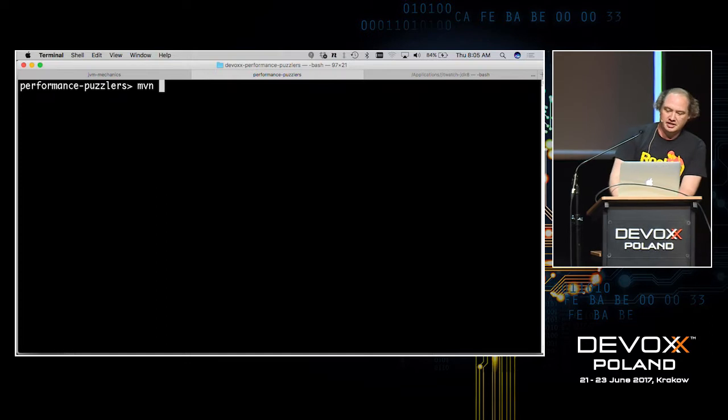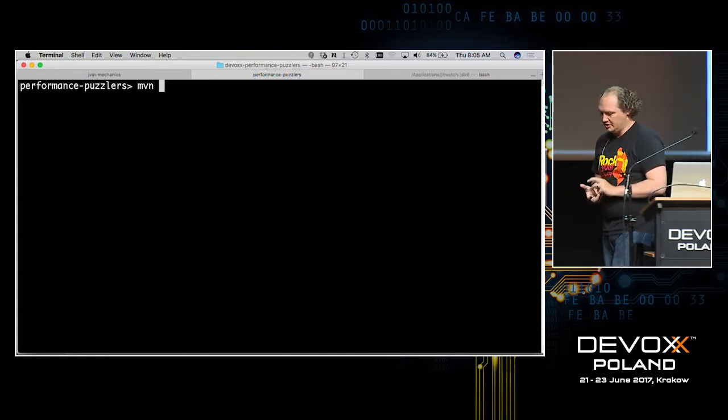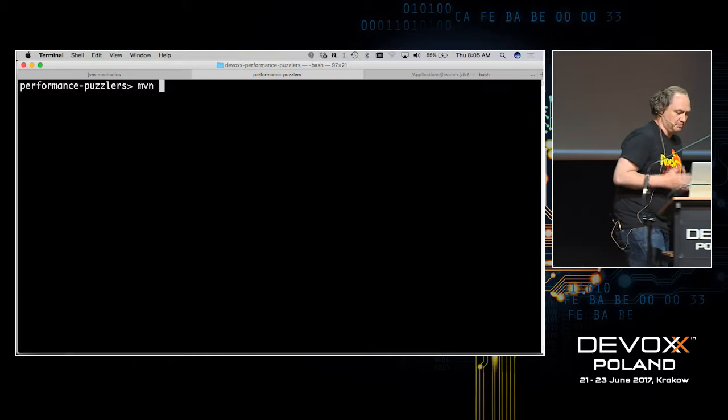To get started using JMH, you kind of have to use Maven. JMH is doing a lot of interesting plugging into javac under the covers, and it's just easier to get all that to work if you use the Maven archetype.